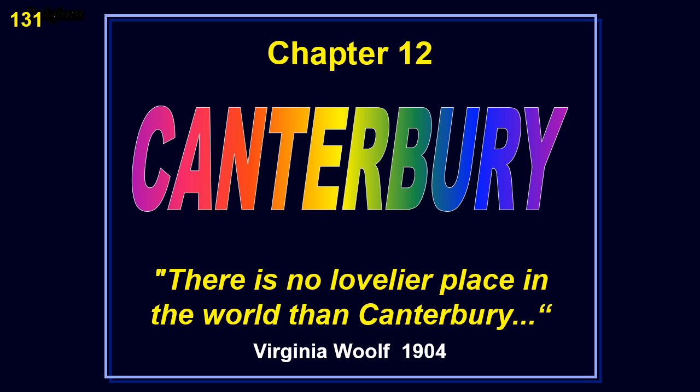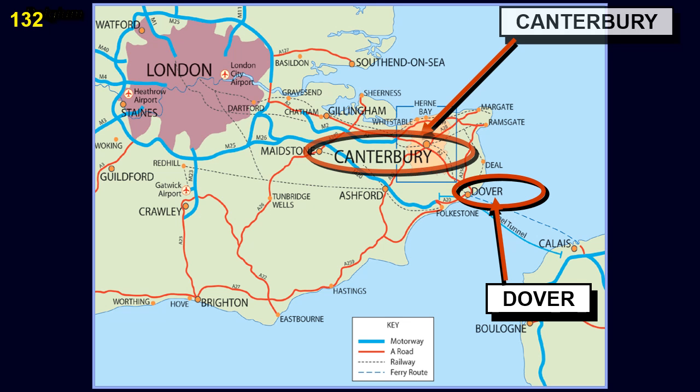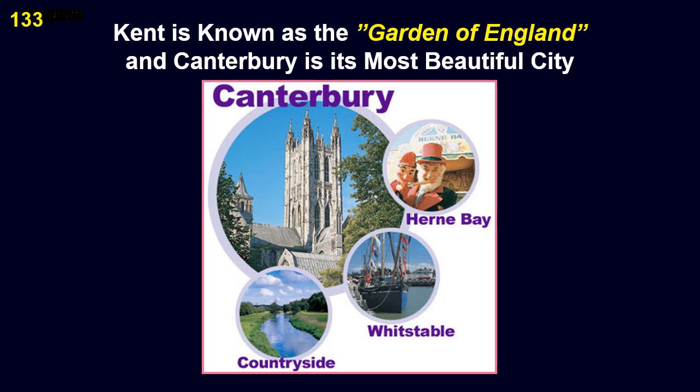Chapter 12. Canterbury. "There is no lovelier place in the world than Canterbury." Virginia Woolf, 1904. A short distance from Dover is the old cathedral town of Canterbury. Kent is rightly known as the Garden of England and Canterbury is its most beautiful city.